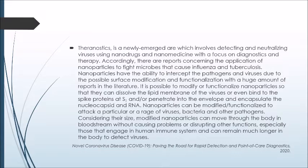It is possible to modify or functionalize nanoparticles so that they can dissolve the lipid membrane of the viruses, or even bind to the spike proteins and penetrate into the envelope and enclose the nucleus and RNA. Nanoparticles can be modified and functionalized to attack a particular virus or a range of viruses, bacteria, and other pathogens. Considering their size, modified nanoparticles can move through the body in the bloodstream without causing problems or disrupting other functions, especially those that engage the human immune system, and can remain much longer in the body to detect viruses.